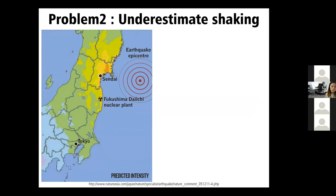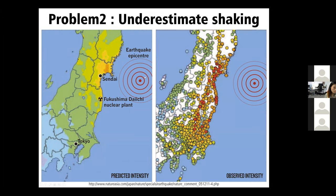And the second problem is underestimation of the shaking for the main shock. The earthquake early warning system in Japan currently locates an earthquake, and then the shaking is computed as a function of distance from the hypocenter. So you can see this is the hypocenter, and the estimated shaking is a circle, just because it is a function of hypocenter distance. However, the reality is like this.